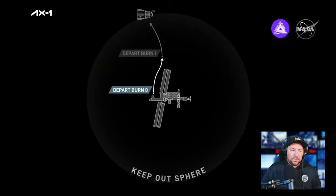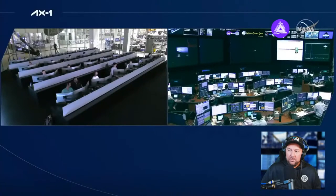Once it exits the approach ellipsoid, that ends the joint operations of the International Space Station teams that you see here in Mission Control Houston. It'll be SpaceX Mission Control in Hawthorne and the Axiom Space teams that'll have the responsibility of taking the crew from the approach ellipsoid down to a safe landing off the coast of Florida.